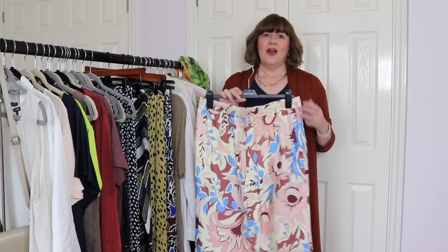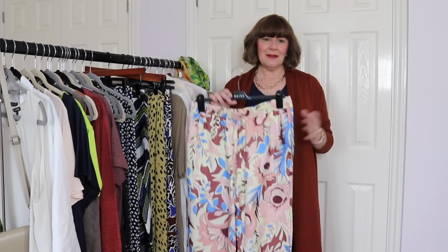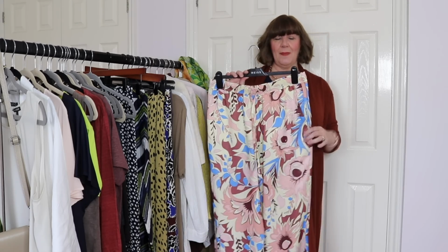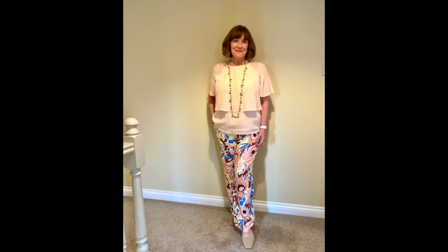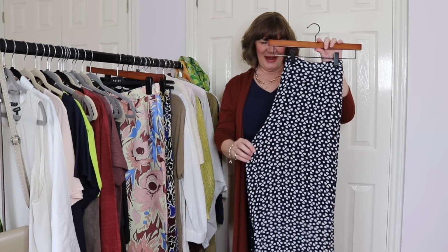These are the kind of thing that I would wear really casually with a little t-shirt or vest on holiday and perhaps a pair of flat sandals. Or you could dress them up, and I'm going to pop a picture in here of them with a top which I've had for quite a long time, which just goes really nicely with them but makes them a little bit more dressy. And then another pair of printed trousers.